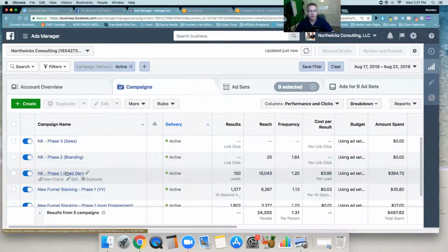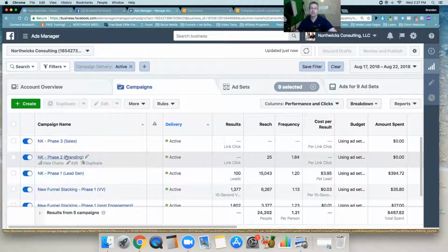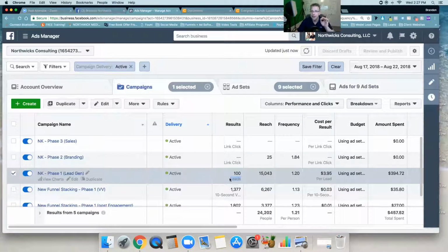So let's take a look at the branding. We know that inside the lead gen, we're going to break down into multiple ad sets and then multiple ads within that ad set. We're going to do the same thing for branding. The only difference is we're going to make a different type of campaign. If you see here, this is a leads campaign, okay? So this is a specific custom campaign. This is a click campaign. This is a traffic campaign.